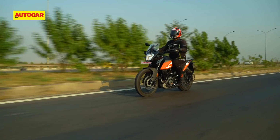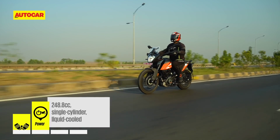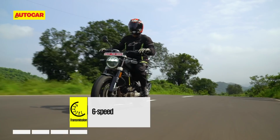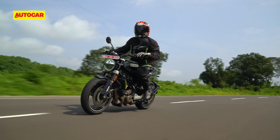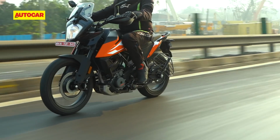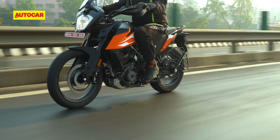The KTM 250 Adventure's 248.8cc engine is identical to the one in the KTM 250 Duke and the Husqvarna 250s, down to the state of tune. Paired to a 6-speed gearbox, it has the same gear ratios as well, and the end result is a familiar riding experience.